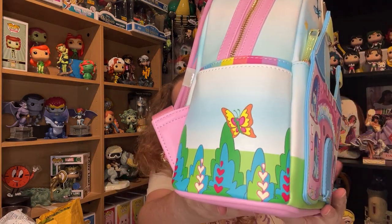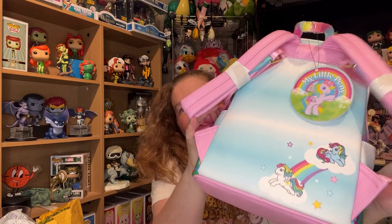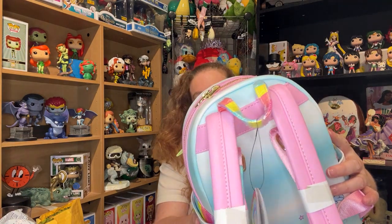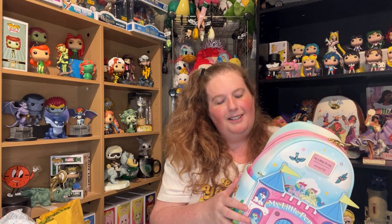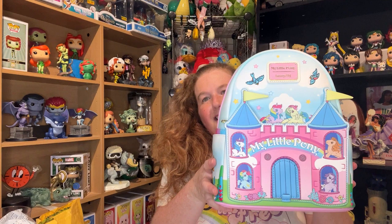It has side pockets. It's so 80s. I freaking love it. We have more little ponies on the back. Love the rainbow. This will be perfect for Pride Month as I'm ending my Pride Month with it. It's so pretty. More rainbows. Oh, it's perfect. And I'm wearing my Little Pony Pride shirt that says, "Let yourself be free." And it's got the My Little Ponies on it. And it matches the bag. This was at Five Below. If anyone's looking for the shirt, it's at Five Below.